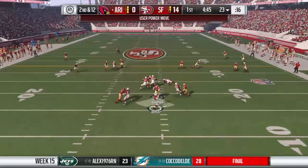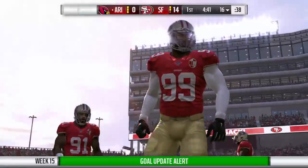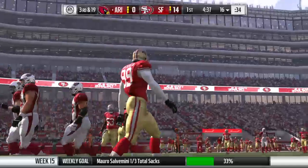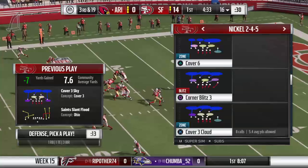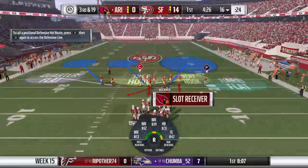Here's Hoyer. Nowhere to escape, and he goes down. DeForest Buckner in there to get him for sack number 9 now on the year. Well, it was second long, now it's third. They want to, but you're exactly right. Definitely going in the wrong direction for the offensive guys.